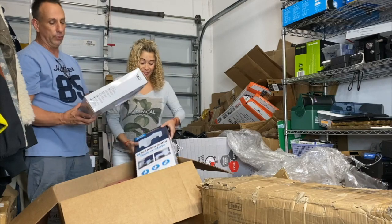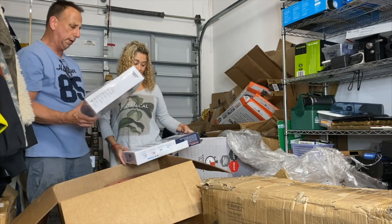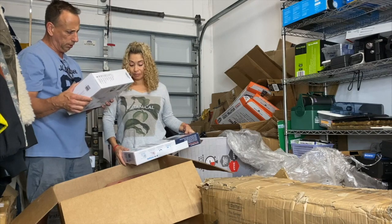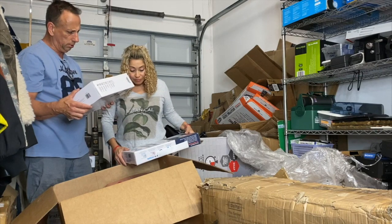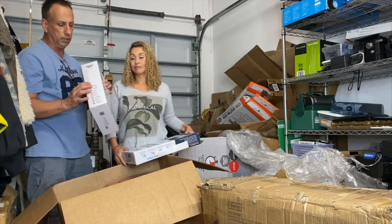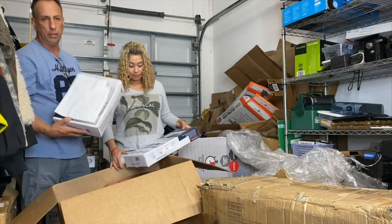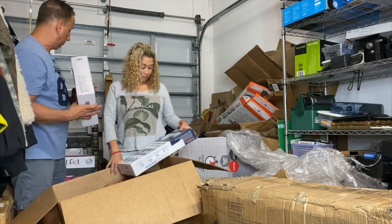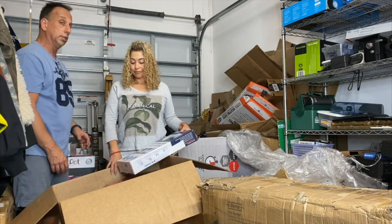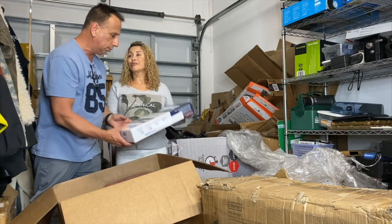So, don't know if it works. Don't know if it ever got wet before. It looks sealed, new, but there's a paper on here, and it does say stained, dirty. What that means, not the unit itself, is that the box is dented. This looks sealed new, but we'll call it new open box because it's just a damaged box. Can't sell it as a brand new item. Can't sell it to Amazon. Amazon's got to be pristine or we won't send it.